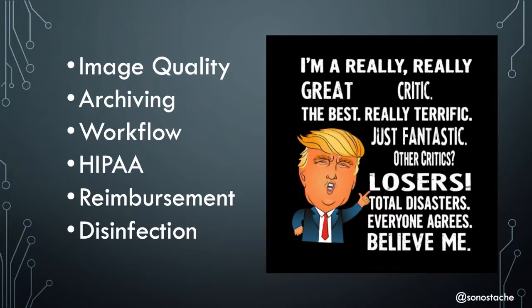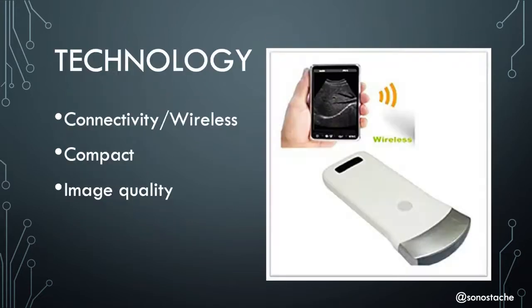But I will tell you, 6 or 7 years ago, or maybe even a little longer than that, we were in the same position with the cart-based systems. Vendors are competing with each other to make the devices better. So it's inevitable. It's going to happen, right? Technology is getting better. They're going to get more compact, and they're going to get wireless, and more.